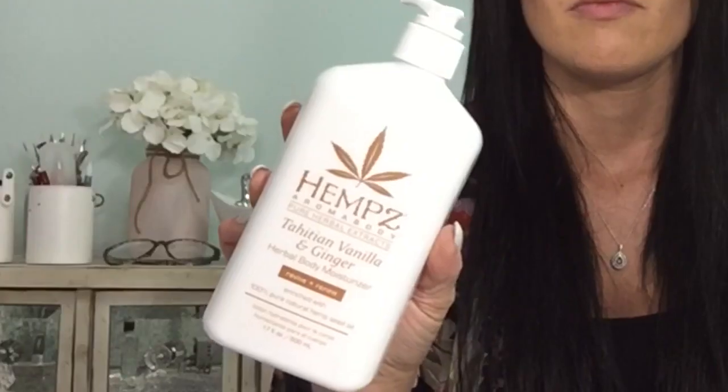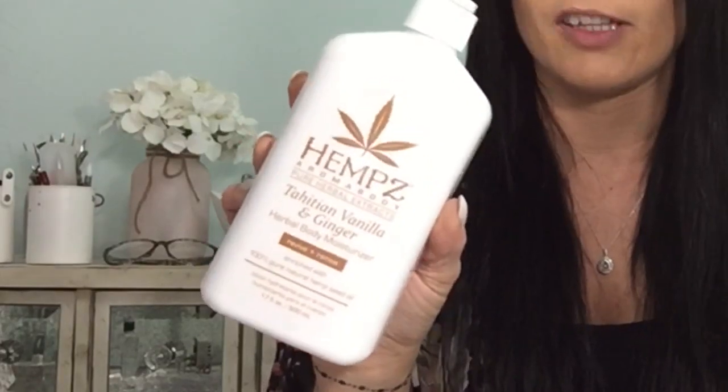I have the Tahitian vanilla and ginger. I love this. This is the first time I've actually smelled it since I've had it in. It is so nice. It is really nice. It's more ginger than vanilla. If you're looking for a real vanilla, I'm not there with this one, but I really like it.